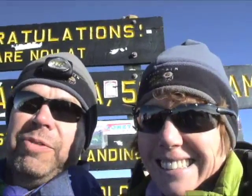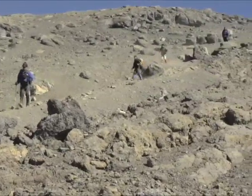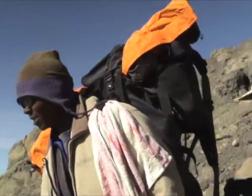Hey, we're up here on top of Kilimanjaro! Yay. Greetings! Woo! It's the tallest freestanding mountain in the world. Yay. Okay.